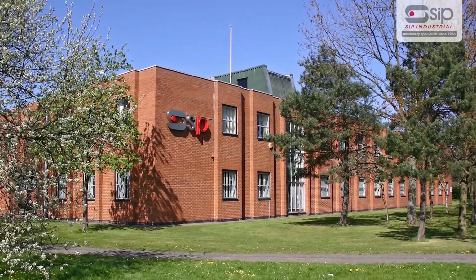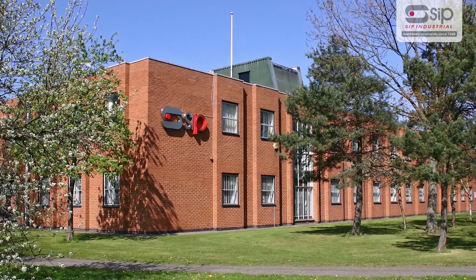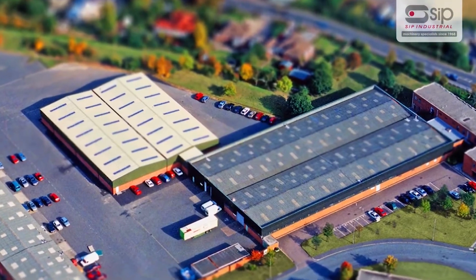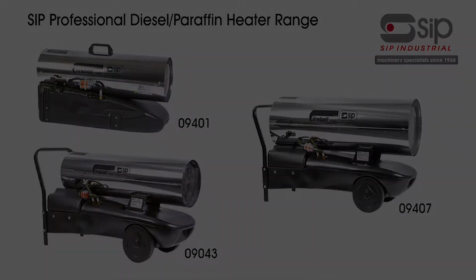A family company formed in 1968, SIP Industrial Products have grown to become one of the largest and most respected suppliers of a range of industrial equipment. The SIP Fireball Heaters, a professional range of diesel and paraffin space heaters.